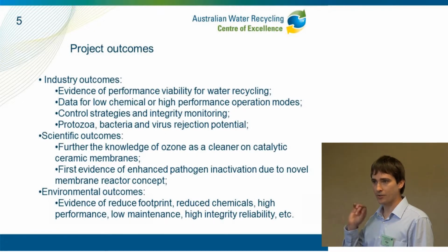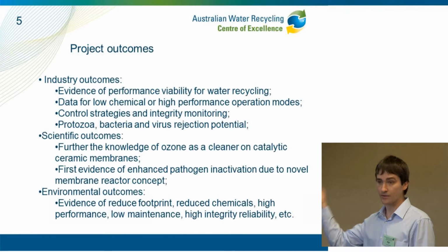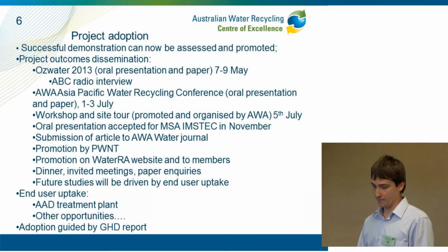We've got a continuous ozone flow with the pathogens, so bacteria, say E. coli, which we use as the indicator, stuck on the membrane with continuous ozonated water flowing over it, which is not like other membrane processes. And we were actually able to show through the trial that you enhance the inactivation of the backwash water, so the disinfection of the backwash water, which is a new concept that we showed in the project. And environmental outcomes, so some of the key features are reduced chemical consumption, high performance, low maintenance, high integrity, reliability. They're all things which seem to be virtues of the technology.